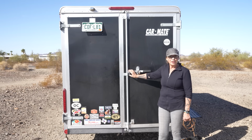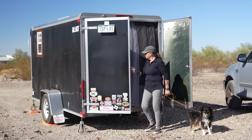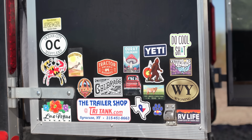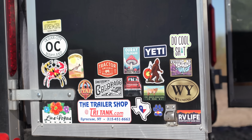Here we are at the back of the trailer. This trailer came with the barn doors. And I have that magnetic screen on the back door, which is great. These are some of the stickers where the trailer and I have been. I need a lot more because I only have 12 more states to go.